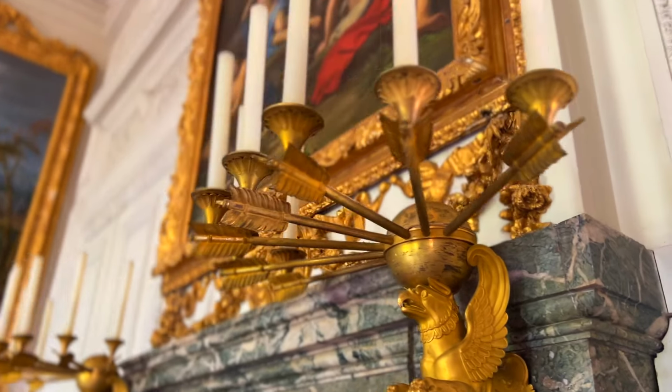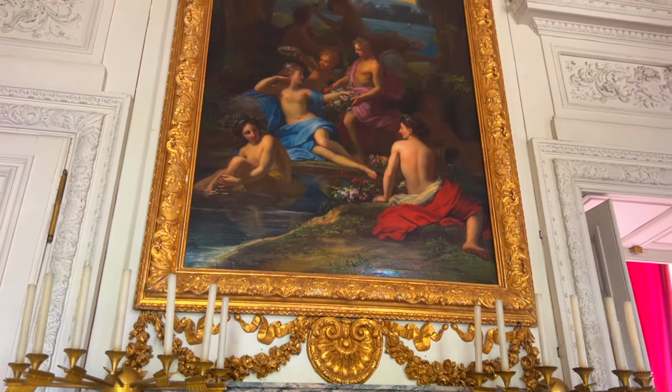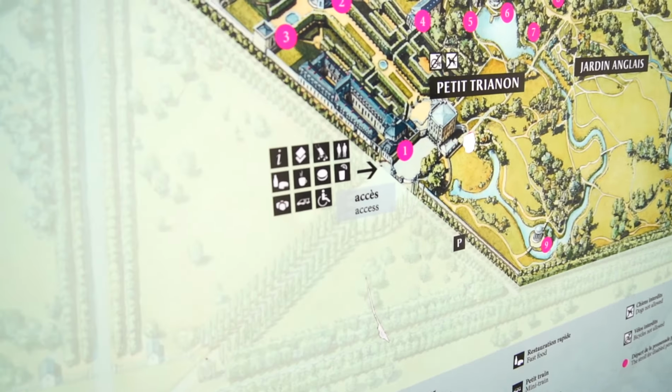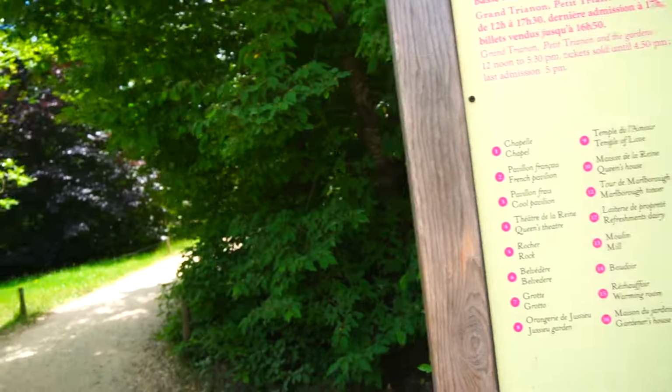This is a relatively small chateau, and most of it is decorated very modestly and in sort of a rustic style. Definitely worth visiting, but what is really worth visiting here are the gardens and grounds around, which we didn't really get to explore too much because we didn't want to spend too much time, and it was also really hot that day.